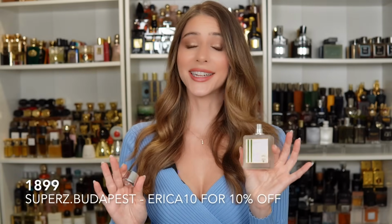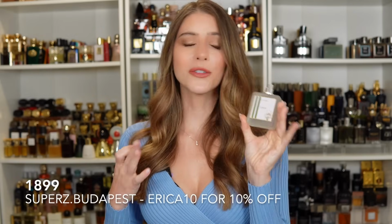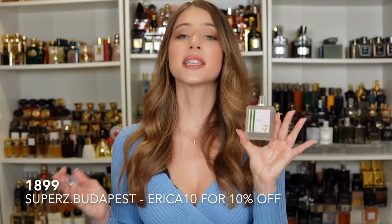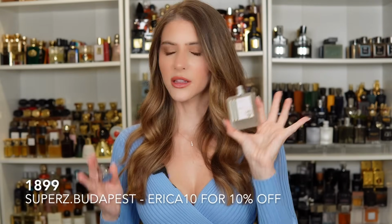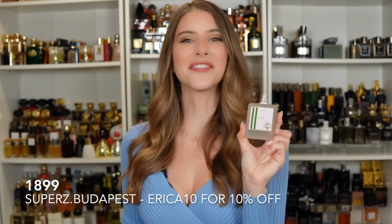And that hint of rose, it's just a hint. It's not too much rose. It really makes this scent. It's rose and warm amber. It is beast mode with crazy longevity. It's a fresh aquatic scent that you can really dress up because of that rose. There's a lot of elegance here, very classy and fresh. 1899 from Supers Budapest.